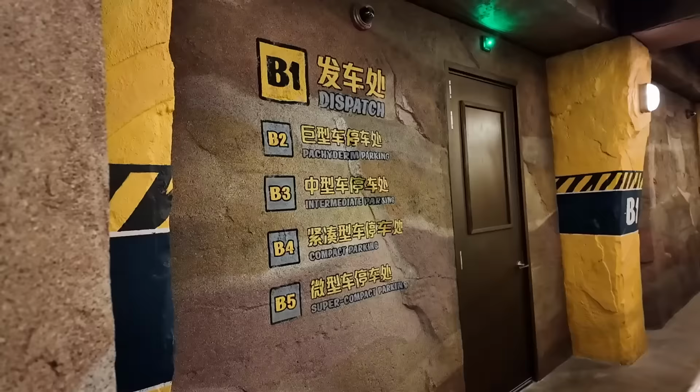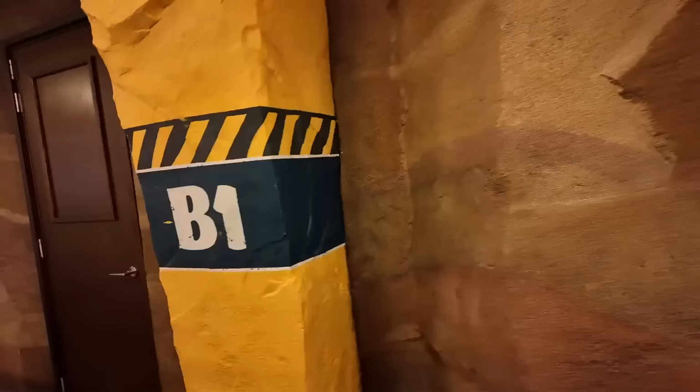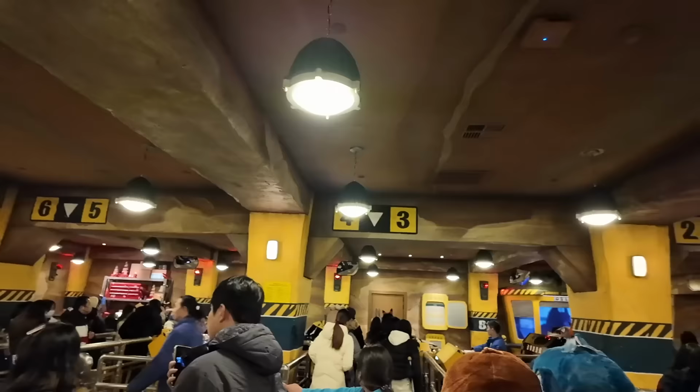B1, dispatch. B2, pachyderm parking. B3, intermediate parking. B4, compact parking. B5, super compact parking. Okay, we're in B1, right? Yeah, okay. Gotcha. Officer Clawhauser here. Bye.